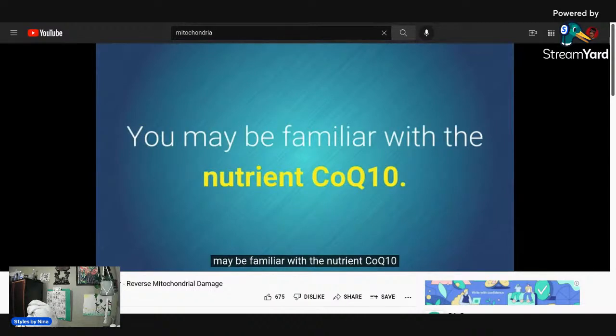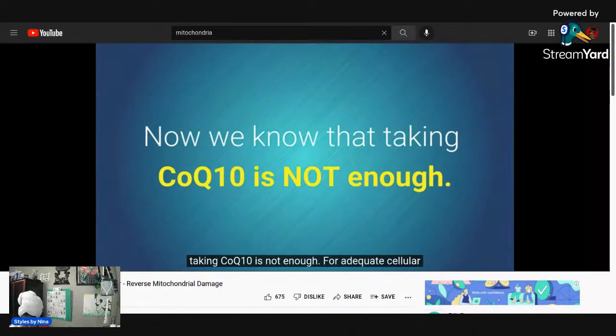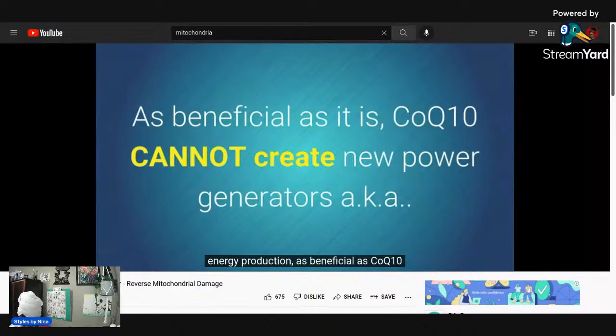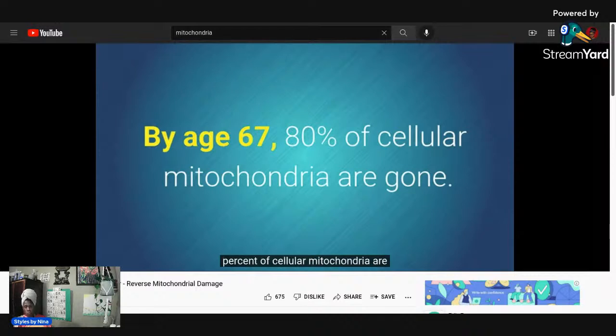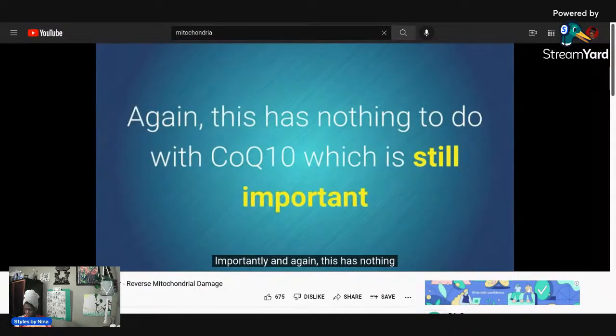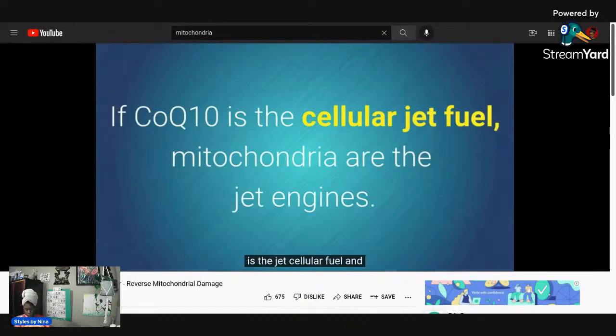You may be familiar with the nutrient CoQ10, which our body makes, but less so after the age of 40. CoQ10 is vital in energizing your cells, but CoQ10 is only the energy fuel. Now we know that taking CoQ10 is not enough for cellular energy production. As beneficial as CoQ10 is, CoQ10 cannot create new power generators, also known as mitochondria. Did you know that by age 67, 80% of cellular mitochondria are just gone, and many of the remaining mitochondria are internally fragmented? Importantly, this has nothing to do with CoQ10, which is still important. And likewise, CoQ10 diminishes as we age. Remember that CoQ10 is the jet cellular fuel, while mitochondria are the jet engines that use the fuel.